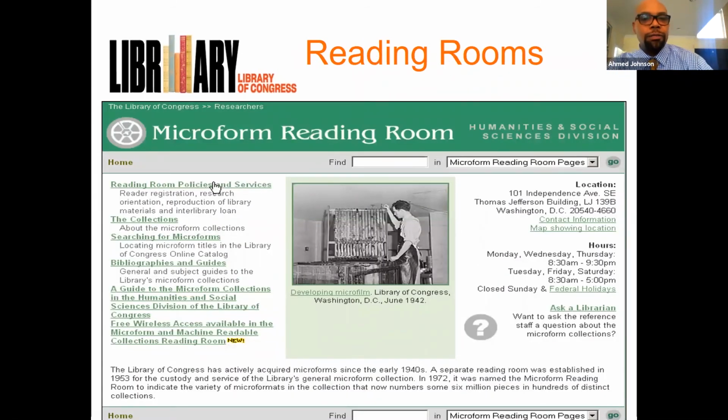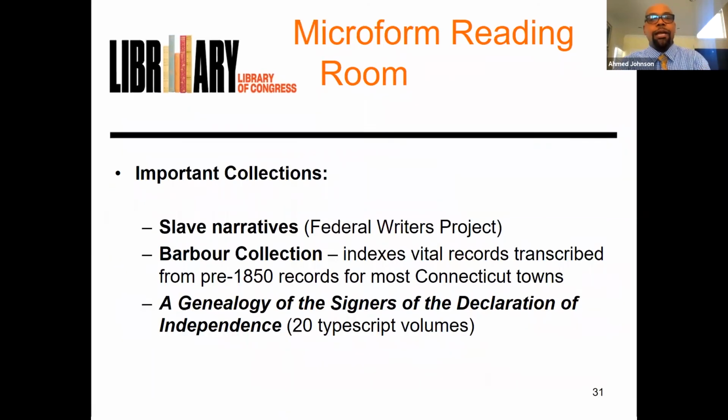Also at the Library of Congress, when you're doing genealogical research, you don't want to just stay in the genealogy section. You want to venture out to other reading rooms because other reading rooms have things that may be significant to your research. And another thing I should mention, every reading room has the Ask a Librarian link. So if you have a question about microfilm, you can simply type in your question and you'll get a response within 5 days.